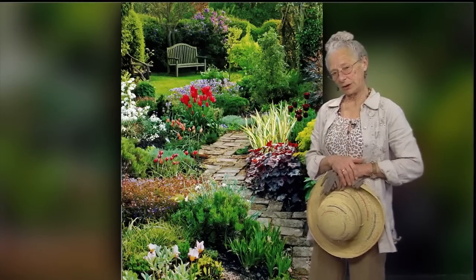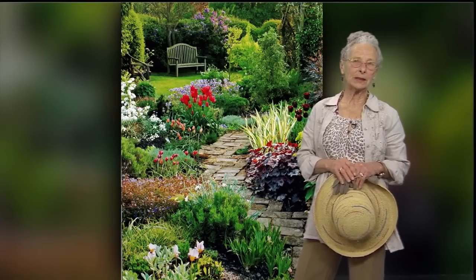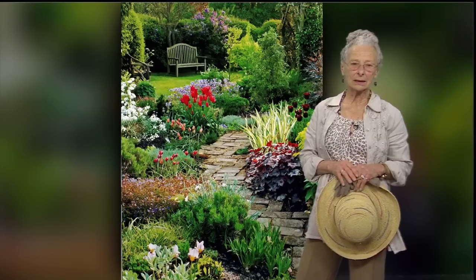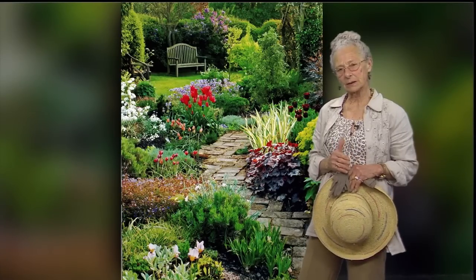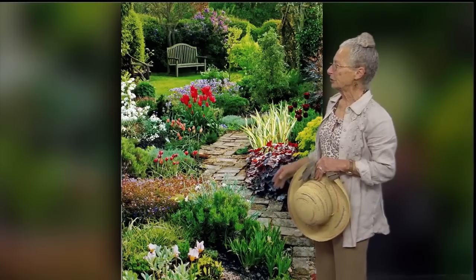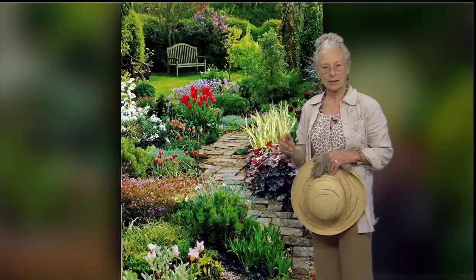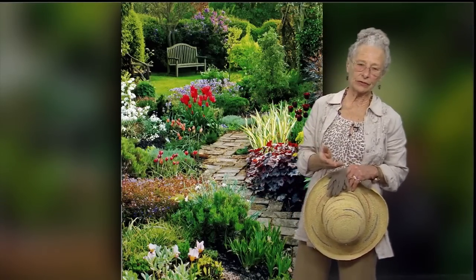But where do we use some of these perennials, and how do we attain that ability to have something in bloom throughout the growing season? I love this little picture. Number one, it has a wonderful little bench back here where you can sit down and enjoy the fruits of your labor.